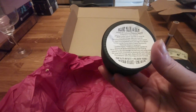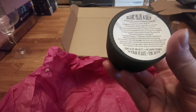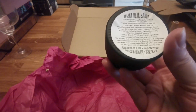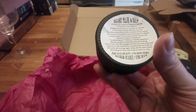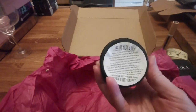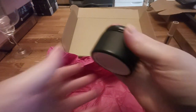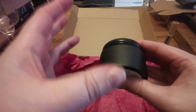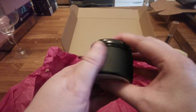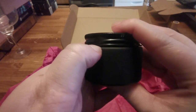So apparently it's a melting clay gel for facial cleansing and masking. Use on damp skin, massage into face and neck using small upward circular movements to dissolve dirt and makeup, add water and massage again, rinse off with water, and mix a teaspoon with a few drops of water to mask. So you don't need that much to make a wee mask, basically, which is, when you think about it, good, as this is a 50 gram jar. I love the jar though, it's probably dark because of what's actually in it. Certain products have to be in darker, usually a dark brown or black like this jar, because if light has anything to do with UV, it can actually mess up the product and pretty much mess up the use of the product.